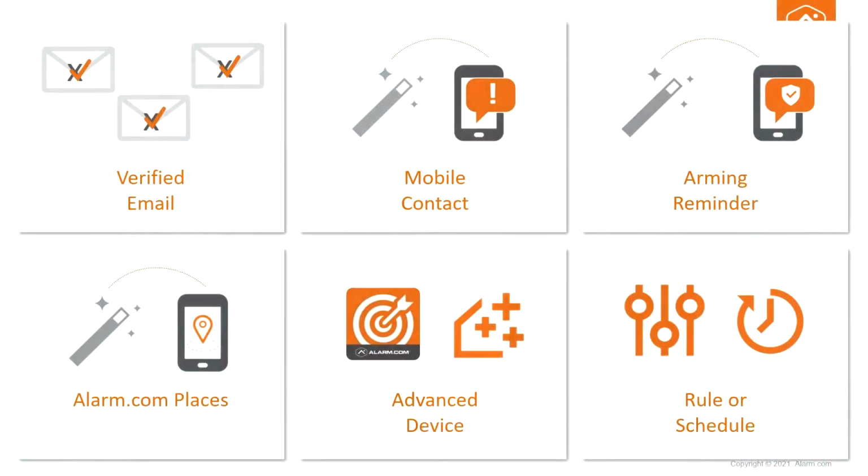Yep, absolutely. Okay. So to dig into what each of these are, we want to make sure that homeowners are engaged with their system. They know how to use it. They've got the core components set up during a white glove or something like that to ultimately set them up for success. And so to start with the first two best practices, which are verified email and mobile contact.